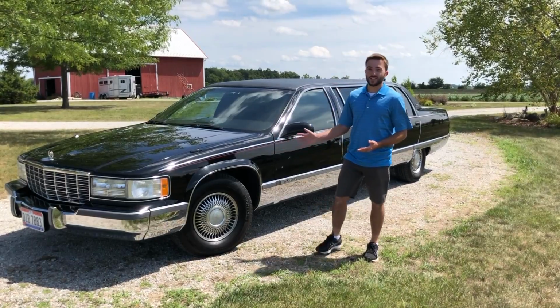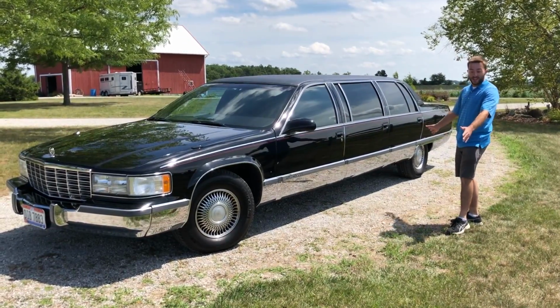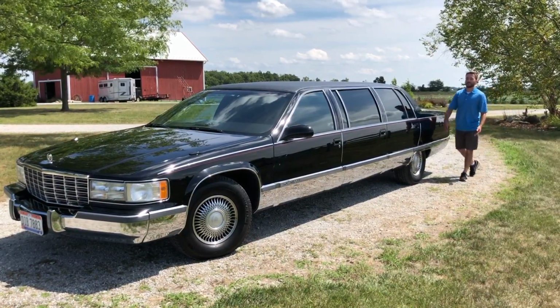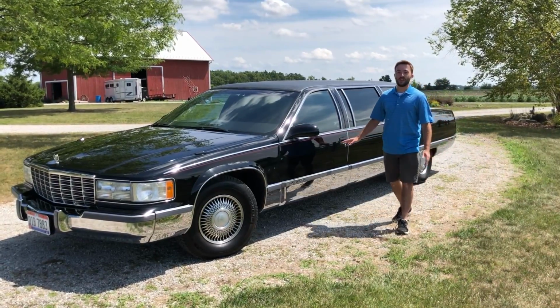So one of the most incredible things about this car, first of all, is just its size. The Fleetwood was already a huge car on its own, but now with that stretch, it's just absolutely gigantic. It almost seems like it takes 20 minutes to walk from side to side of the car, but it's just incredibly large, and I just love how that looks on this car.